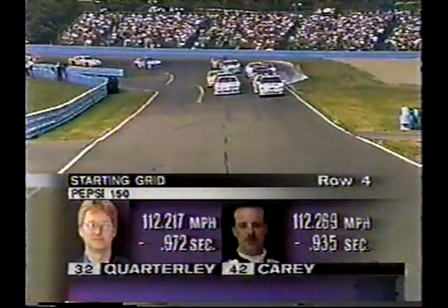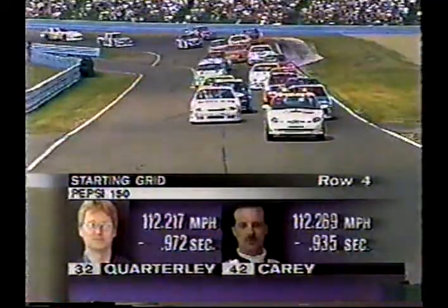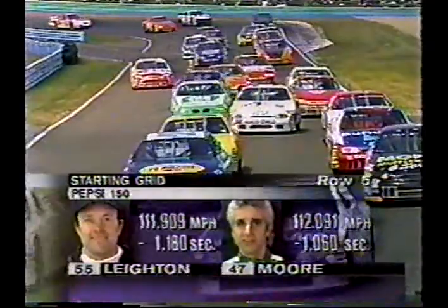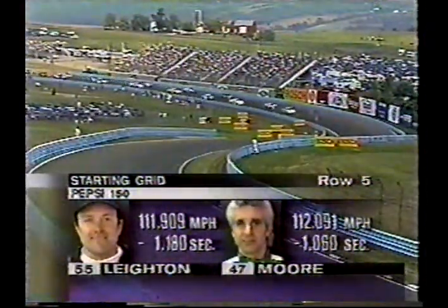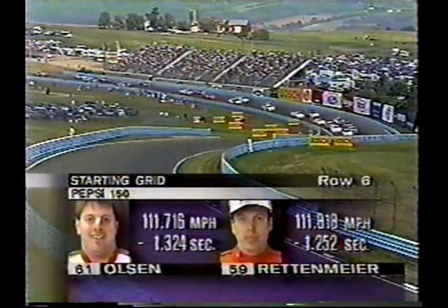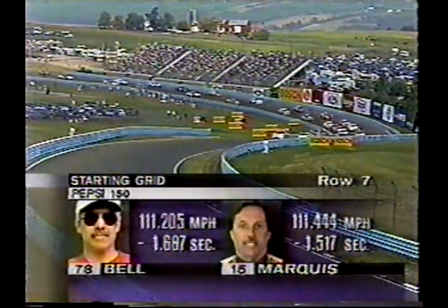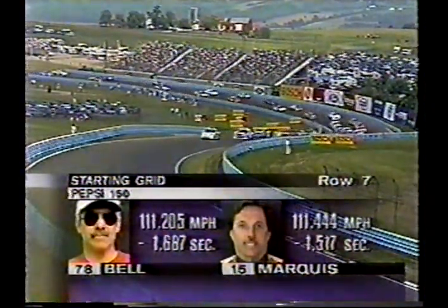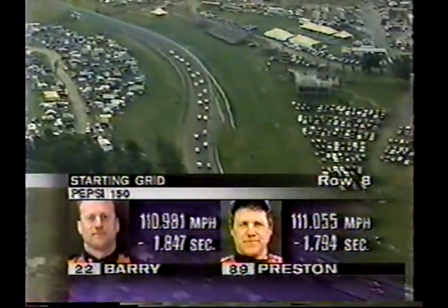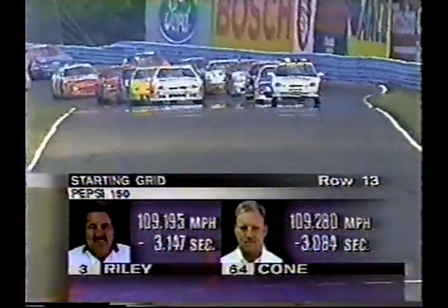Back in row 4, the car number 42, he's the point leader, Tom Carey, only a 2nd year in Busch North competition. And former AMA motorcycle ace, Dale Quarterly. In row 5, the 2-time series champion, Kelly Moore, flanked by the 1996 Rookie of the Year in this series, Brad Layton. Back in row 6, Lou Rettenmeyer, and also Mike Olson. In row 7, Jerry Marquis and Rick Bell. In row 8, John Preston and Jeff Barry.